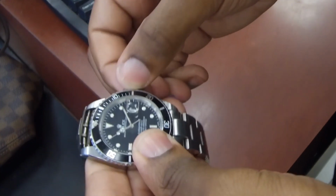Use this checklist to guide you through the decision-making process, and you'll never take another fake watch again, hopefully.